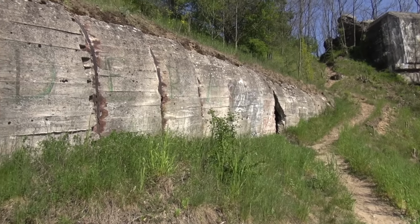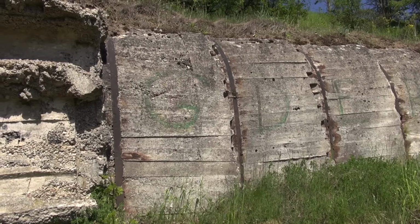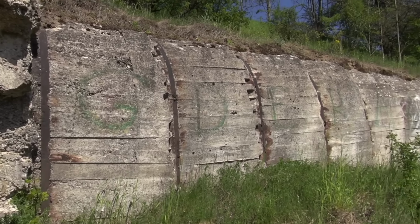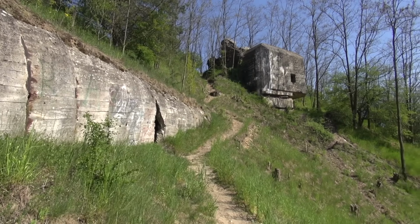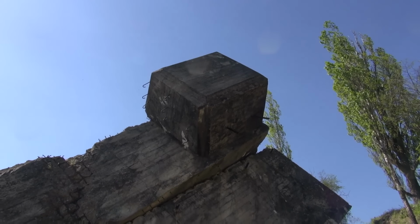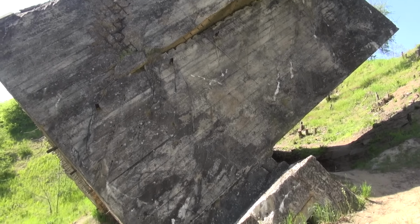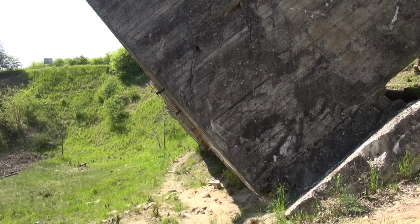And here you get to see the tunnel from the outside. And you see the metal bands, how this was put together. This was dug into the ground, they put in the pieces, and then they covered it up between the positions. I actually can see the marks of the wood.